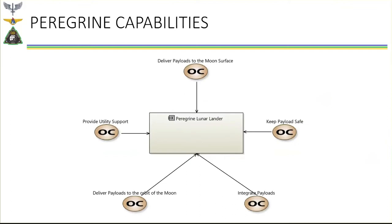While integrating the payload, there is the other capability. It has to be able to keep the payload safe, and safe from what? From different temperatures, from radiation variation, also pressure, and everything that the environmental conditions may affect in your payload and the vehicle itself.